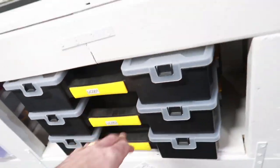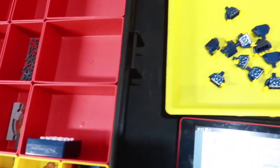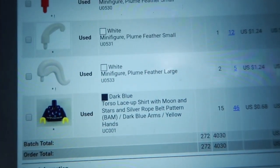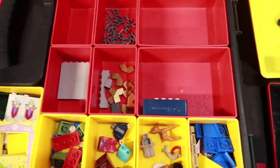Whew. All right, here's all the used parts. That was a chore. So 8:12, so less than 2 hours to pull 272 lots, 4,030 items. So bag this up and get an Instagram picture going.